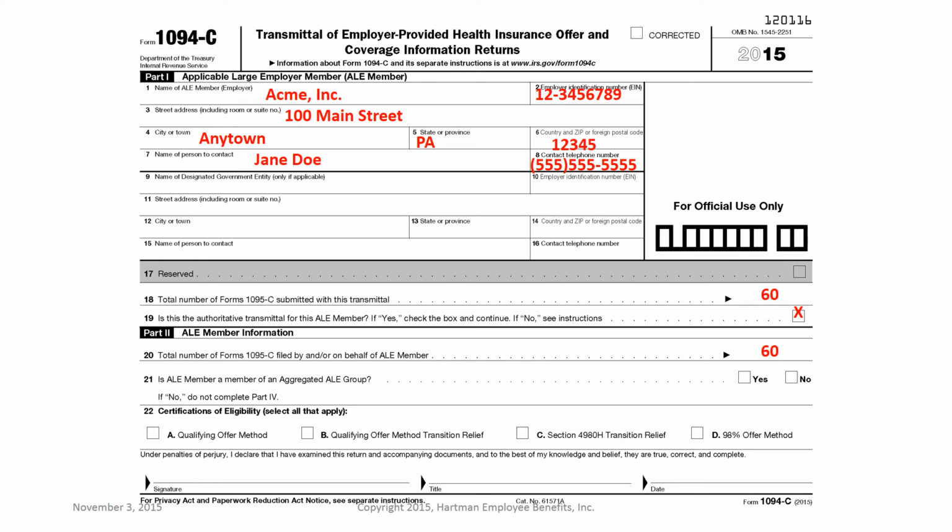Row 20, the total number of 1095C forms filed on behalf of this ALE. In my example, all 60 are being submitted at this one time as a batch, so the same number will appear on row 18 as well as row 20. The total number of forms being submitted with this form is 60, and the total number of all forms being submitted on behalf of this employer is 60.